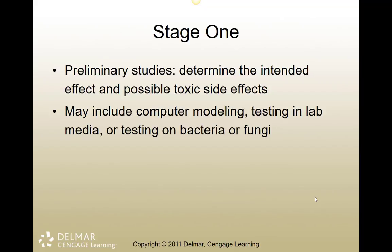This is going to include computer modeling. Now we can use computers to figure out chemically how things interact, and we can have some idea how they interact in the body. We actually test in lab media, like in test tubes or on plates.